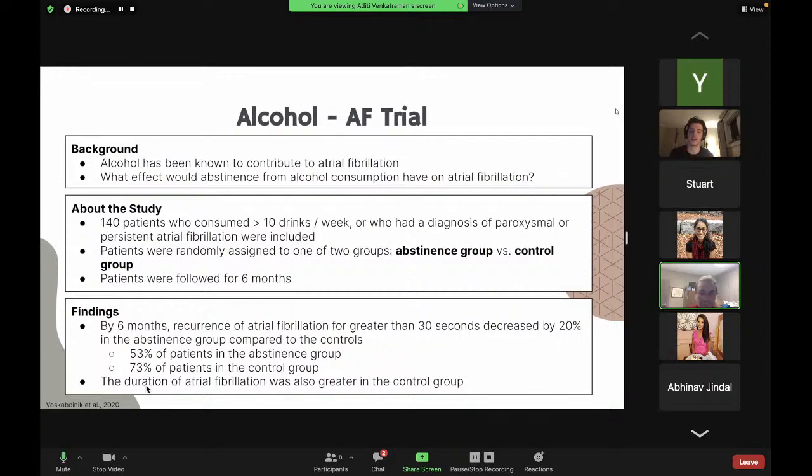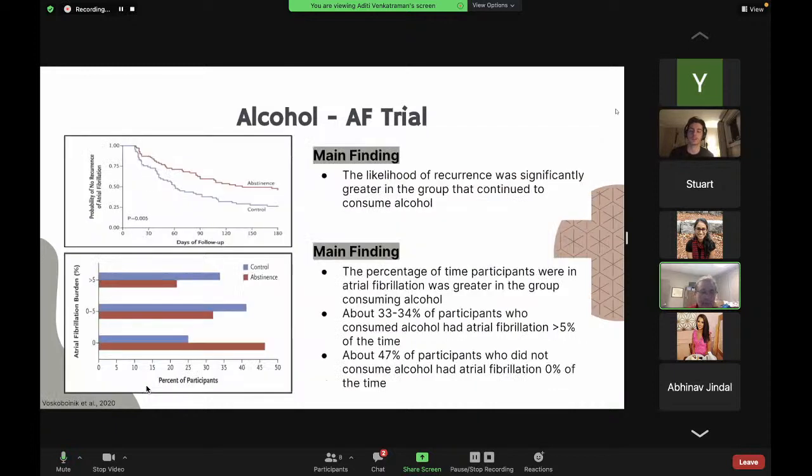And on the next slide, we do have some pictorial representations of what the researchers found. So you can see right here on the left-hand side that what the researchers were interested in was the probability of having no recurrence of atrial fibrillation. And what they found was that over the course of 180 days, the abstinence group, or the group that reduced their alcohol consumption, had significantly higher probability of having no atrial fibrillation during that time as compared to the control group. So the main finding was that the likelihood of recurrence was significantly greater in the group that was continuing to consume a significant amount of alcohol.